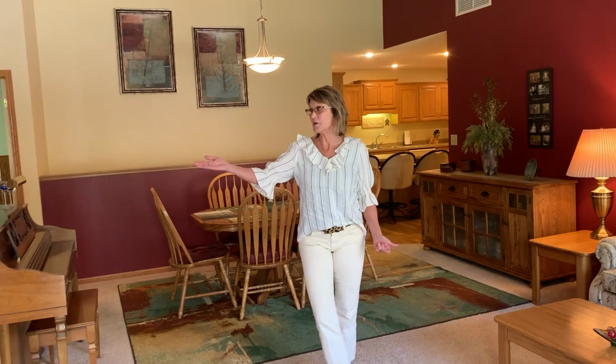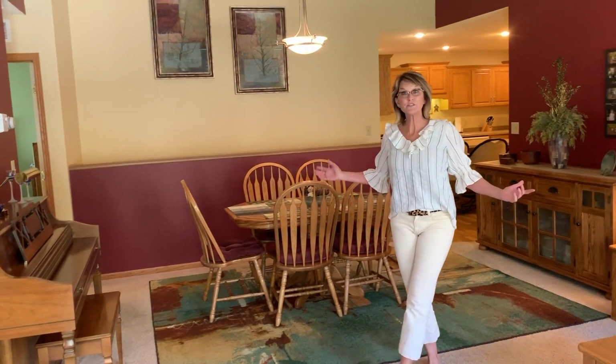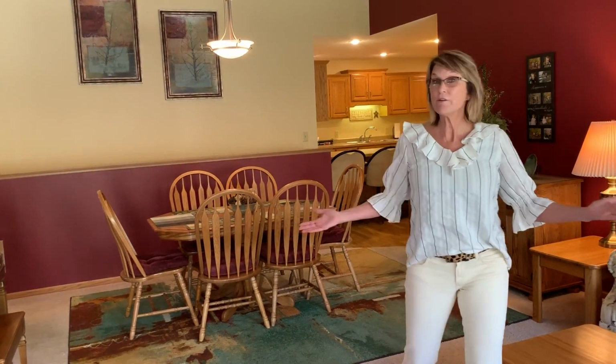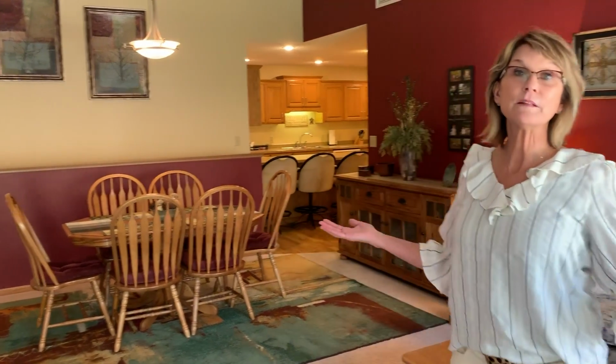So besides the fact that you don't have to do any exterior maintenance, as you can tell, we have somebody out there mowing the lawn right now. What you're gonna love is this house has a gas fireplace, open floor plan, plenty of storage, finished family room downstairs. You're just gonna love everything this house has to offer, and it's all one level living.